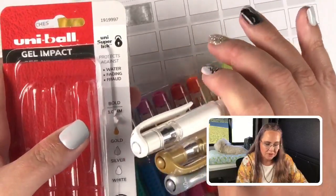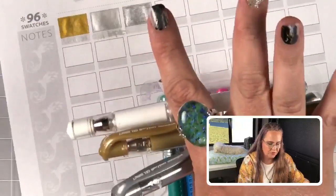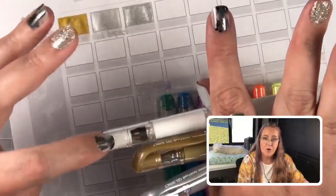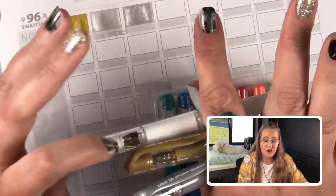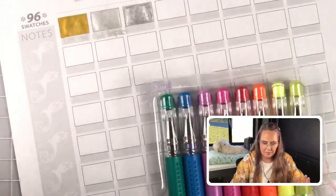But they are a 1.0 millimeter, which, you know, I love a good bold pen, and they flow beautifully. And if you want a white gel pen to try, this is the one to try. This is like the one that all the artists recommend.